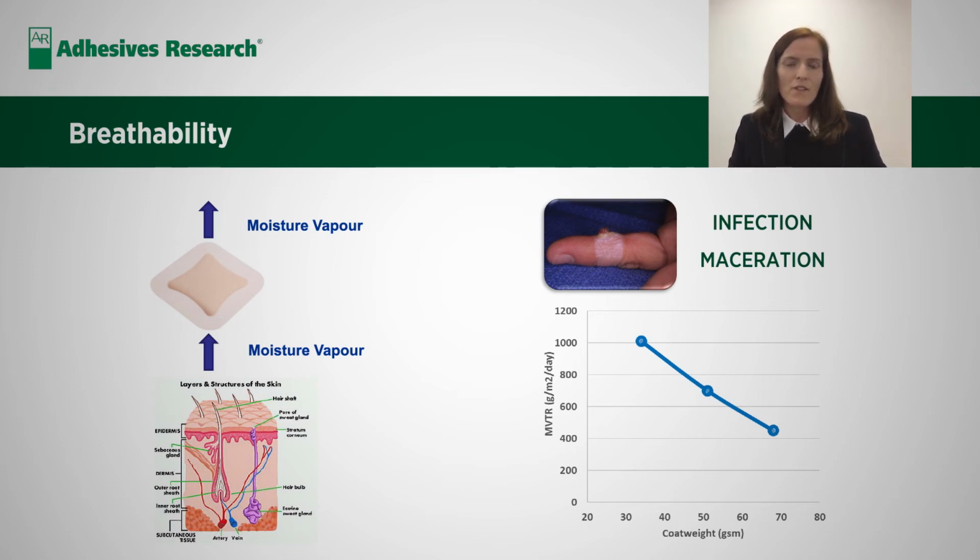The MVTR rate increases with increased wear time. The graph shows how the MVTR can be modified by modifying the coat weight. So here we see, for example, when the coat weight was 68 GSM, we achieved an MVTR level of 400 grams per metre squared per day. When this coat weight was reduced to 38 GSM, the MVTR rate increased to 1,000 grams per metre squared per day.